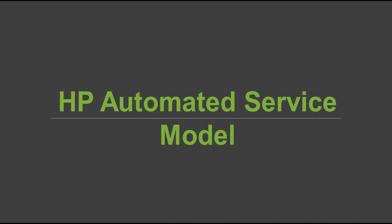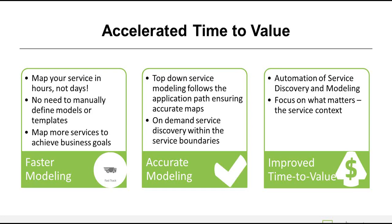So what I wanted to do next here is provide a brief introduction to HP's automated service model technology, give everyone an overall view of that as we then jump into the actual demonstration. As we mentioned here for the title of today's webinar, it's all about accelerating time to value. And we will look at that in a couple of different ways. So one is, how do I create more value for myself, say as someone that's supposed to build service maps.